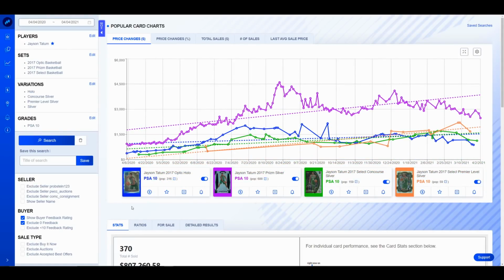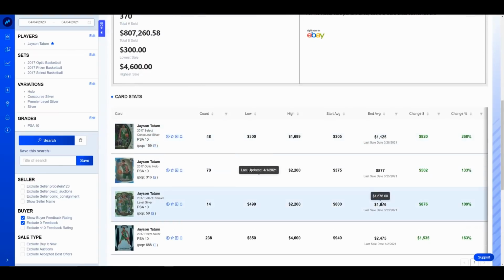So this is Tatum, same chart. Optic Hollow, Silver Prizm, Select Concourse, Select Premier. Purple, once again, is Prizm. Blue is Optic. Green is Concourse. Orange is Premier. This one, we do not see as much separation. Now, the Tatum one took off a little bit here in February and March to close the gap. But in general, these have stayed closer together.